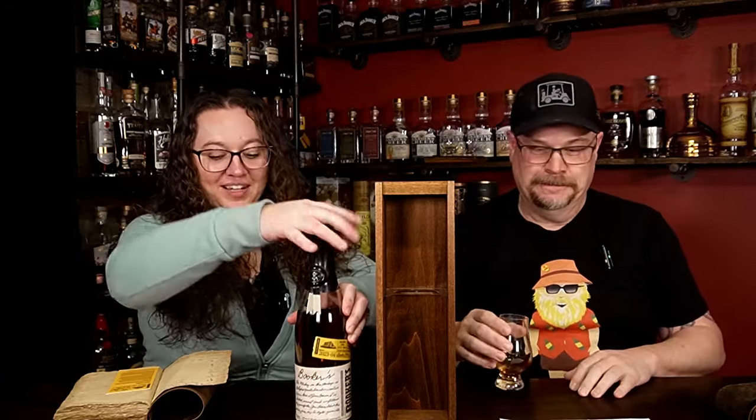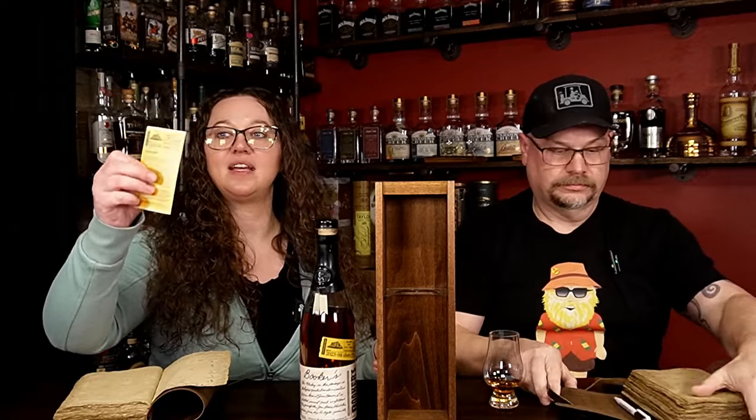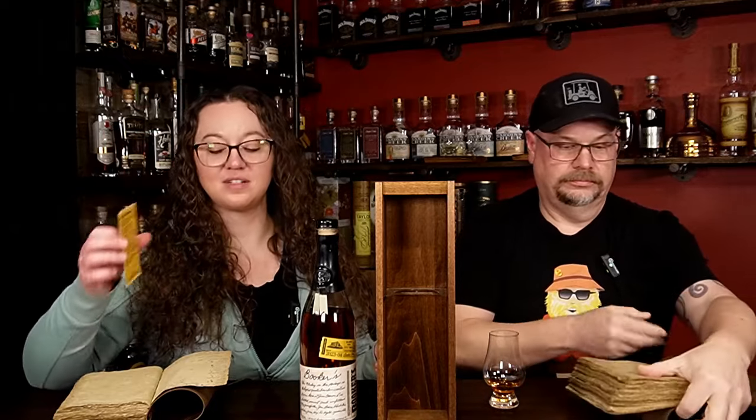Okay, so I'm just going to give the stats on this first. This is batch 4 of 2023. It's the Storyteller Batch. And if you've ever had a Booker's, they come in this really fancy box. They've got a great presentation. And then they give a little story and then notes from the master distiller. So I'm going to go over that.